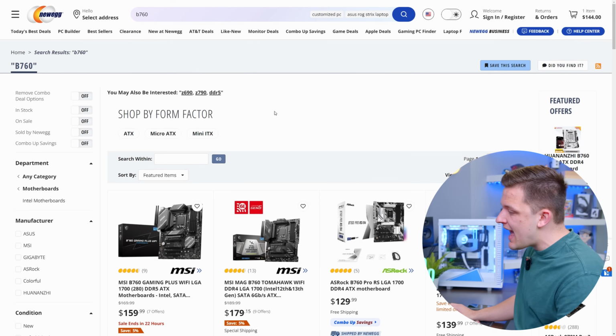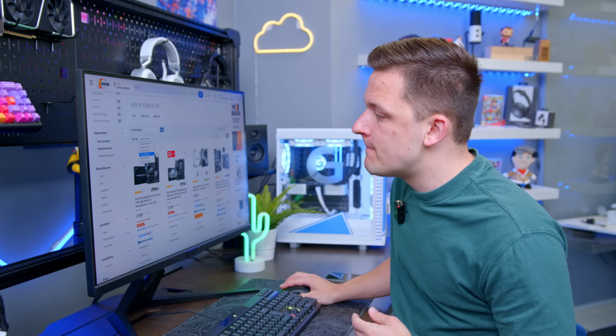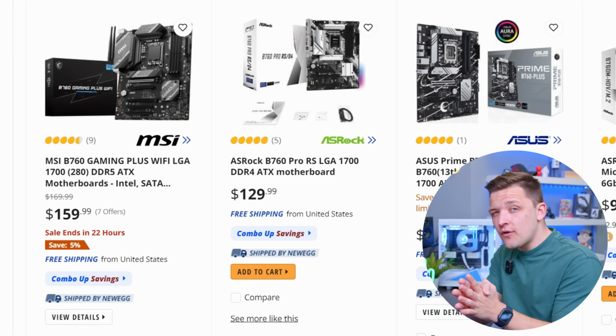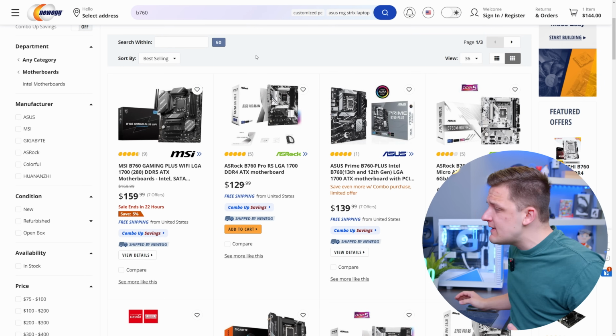This is the cheaper chipset, and it's going to give us better value for money while still supporting things like RAM overclocking. Now, B760 is the slightly newer chipset, which I would prefer. Something like this ASRock board is a great shout, and if you go for DDR4 memory, you can save yourself a bit more cash. I'd rather DDR5, but for a budget build, DDR4 is going to be the best option.